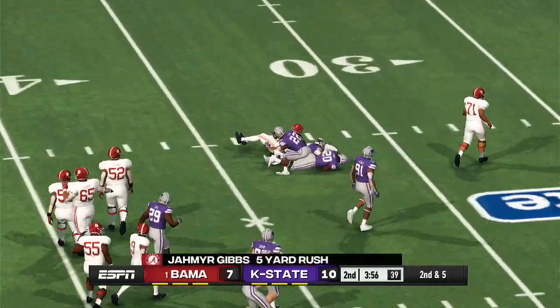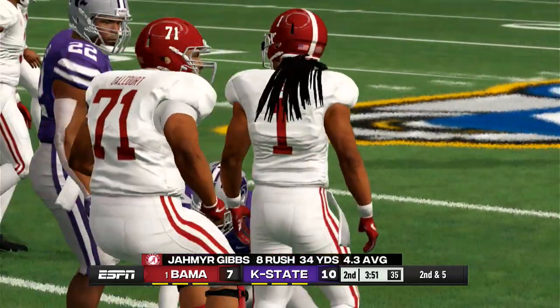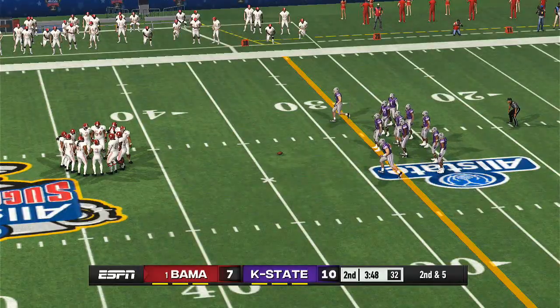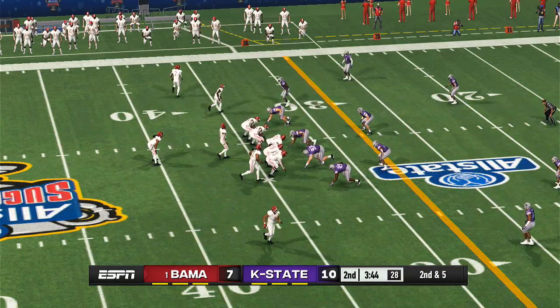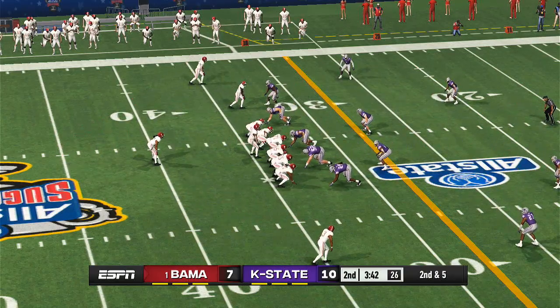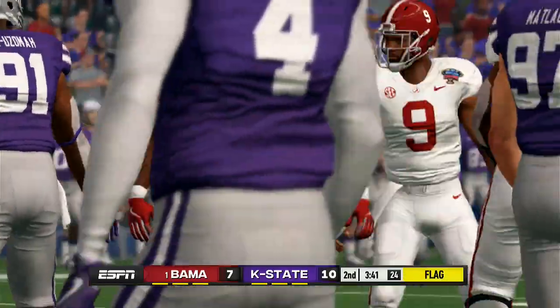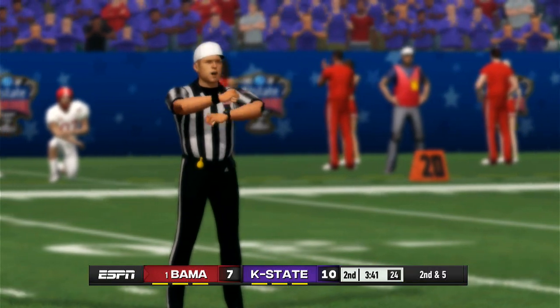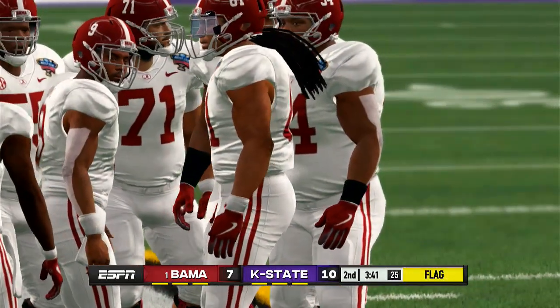Nice run, and he's brought down. Called a gain of 5 yards. That brings him 2nd and 5. Man left, man left. Three down. Back 22. They try to get a head start there. False start, offense. It's so tough to move the ball forward.